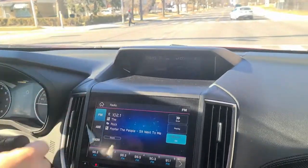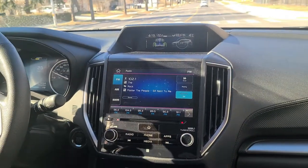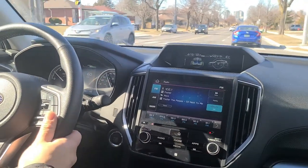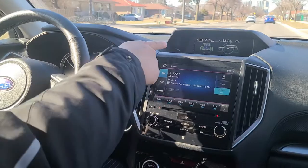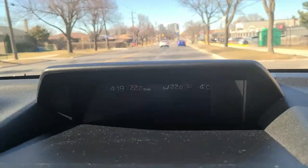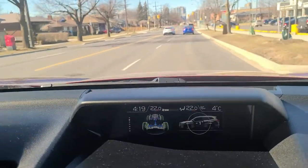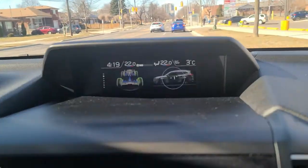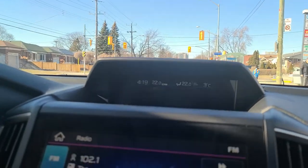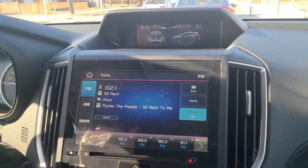Now, here's one complaint I do have to bring up. There's just so much going on around here. You've got your front dash, you've got this monitor on top, which displays quite a lot of information for something this small, and then you've also got the infotainment system, and then below that you've got analog controls, and you've got the center console. There's just so much going on. It's a lot of distractions. That is one of my main complaints about the Forester.